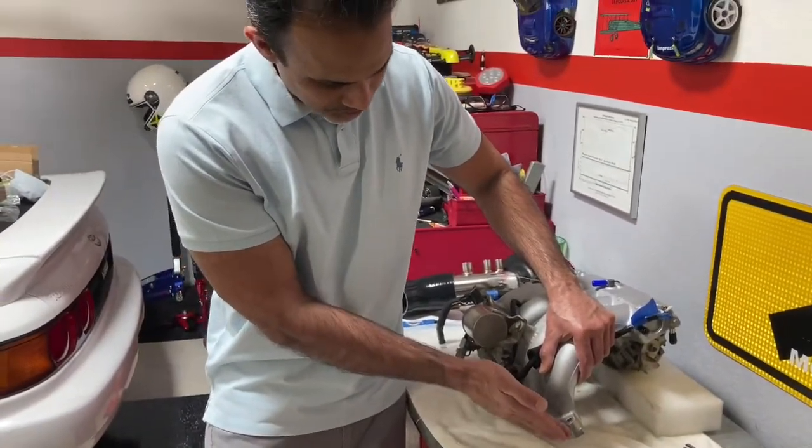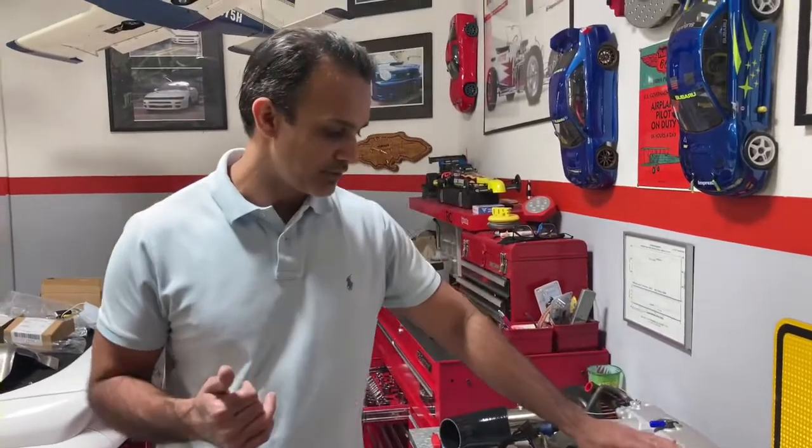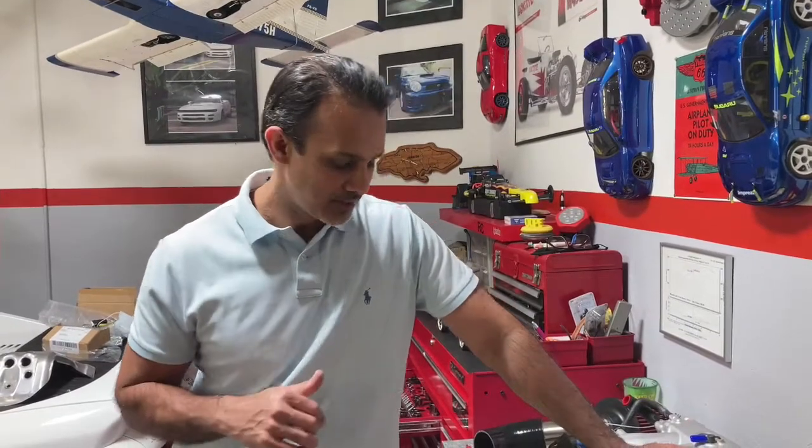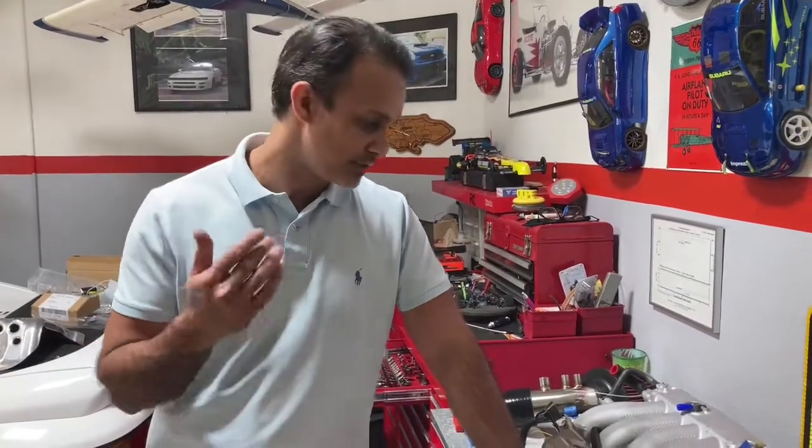Just kind of get it flush with the surface here. And what this is going to do is, once you put the intake manifold on and then you get the alternator bracket off the 5S, if you don't grind this area off, the bracket doesn't fit. So this will help to get the bracket to fit nicely. So you know, basically you're fixing everything before you start putting all the pieces together.